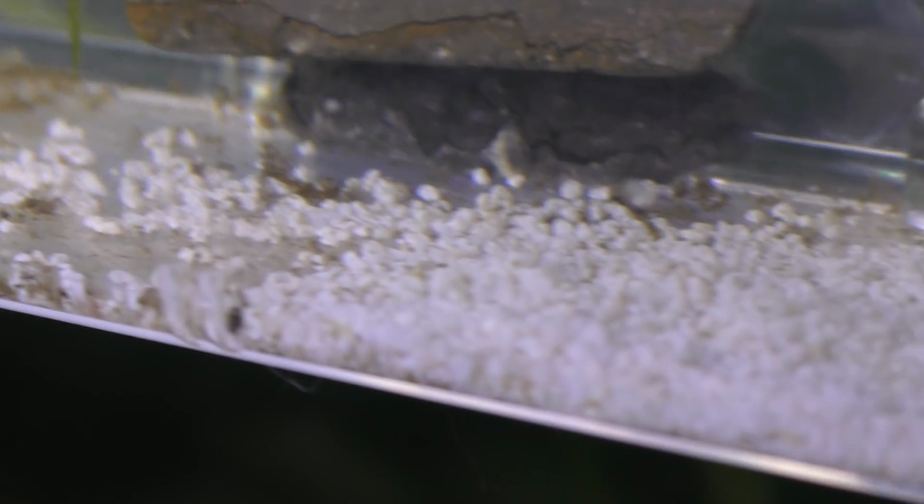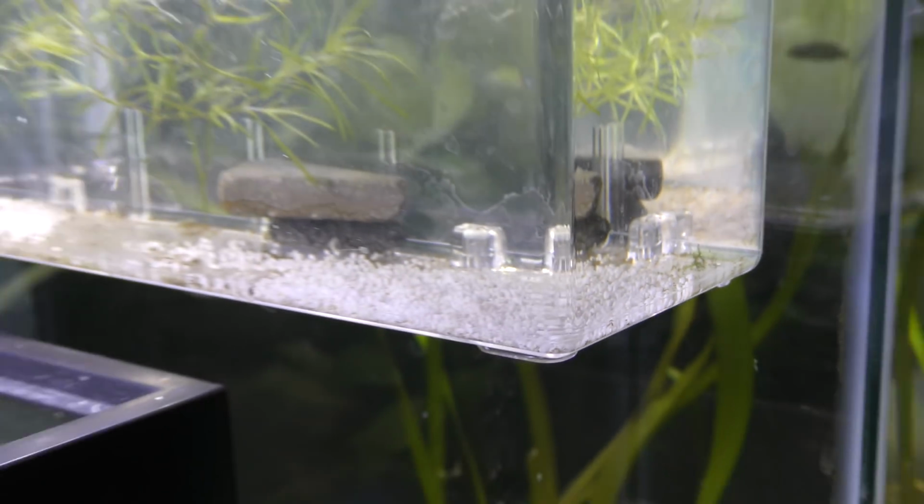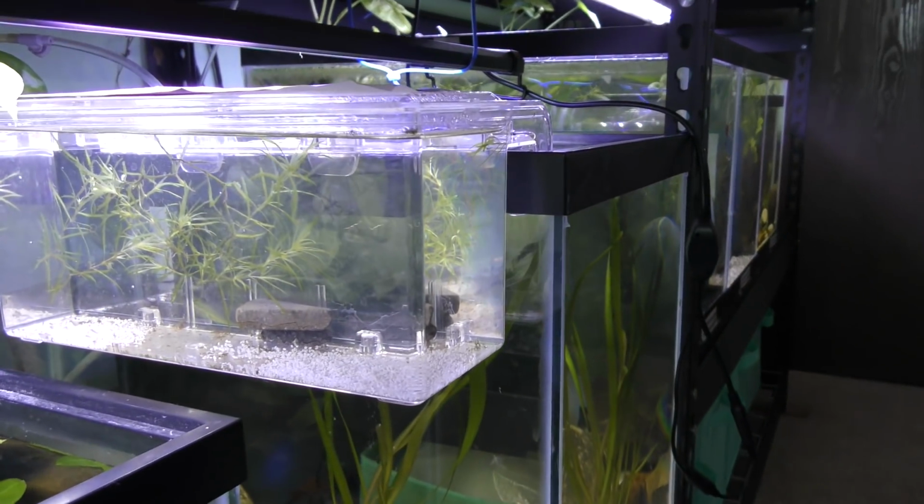Have you ever used these, like, hang on back? Yeah, I used to use them for shrimp all the time. They're awesome. They had them for sale on Amazon recently for like $5 at that size. They must have been clearing out stock. I don't know. They might still be.